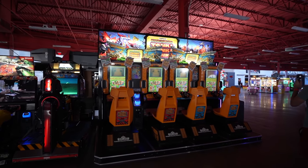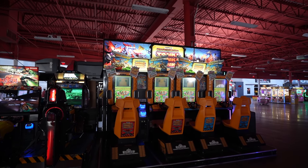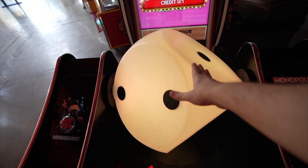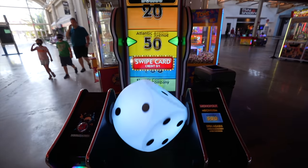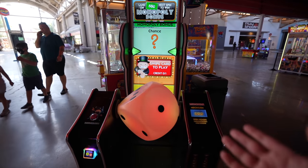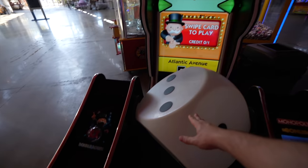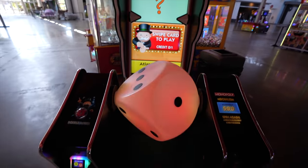One of our favorites to play together, Tank Tank Tank, as a four-player game? Oh yeah, I think we're going to try this in just a minute. I've never seen a dice game quite like this before. You spin it, and you have a chance to play Monopoly Roll. You obviously have to scan.